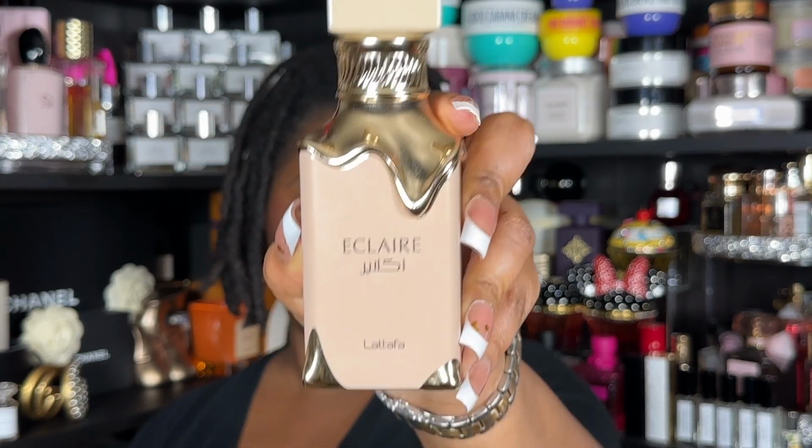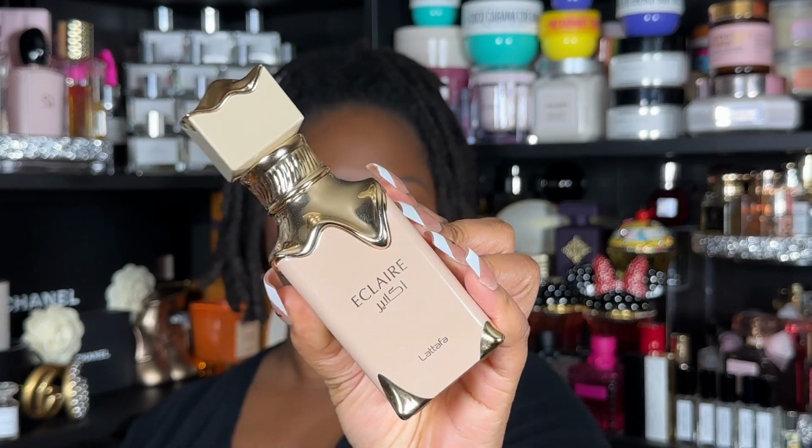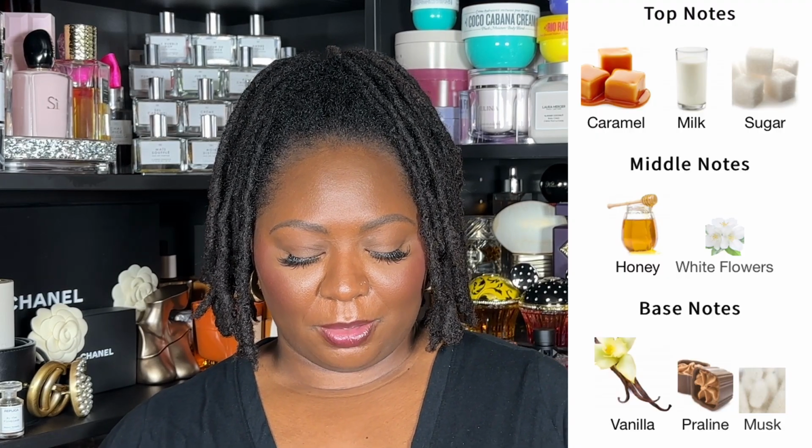Next up, I have Eclair from Lattafa. The bottle's pretty big, weighty. I don't know if Lattafa is claiming that they are inspired, but it's been highly compared to Bianco Latte. And I have been seeing this on TikTok, Instagram. All the girlies have been ranting and raving about Eclair. So we have in the top, sugar, caramel, milk. Middle is honey, white flowers, and base is vanilla, praline, and musk.